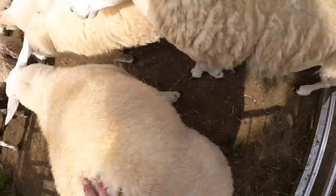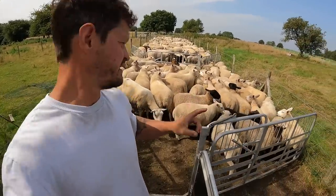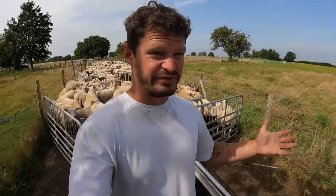Where's that guy? Don't know where he's been hiding. Guys, here's the plan. Gonna run him through the race. Anything small and funny bred. By funny bred, I mean that little black thing with horns. That little thing next to it. For any ewe lambs or ewes that are in here, gonna go in here. Everything else is gonna go straight on.